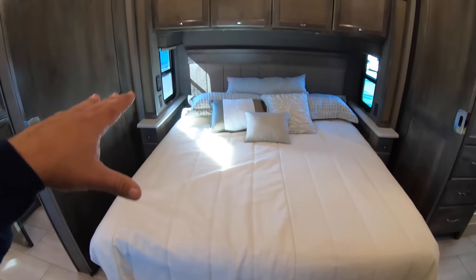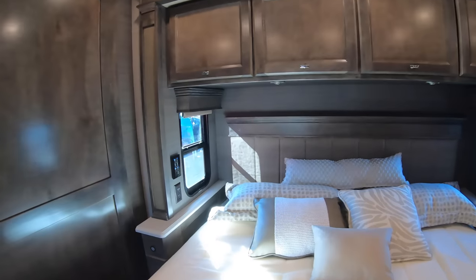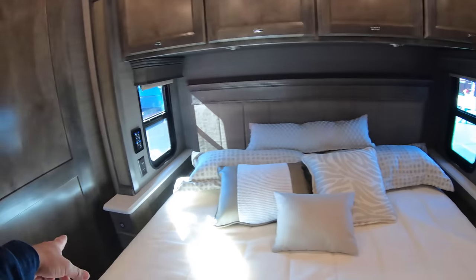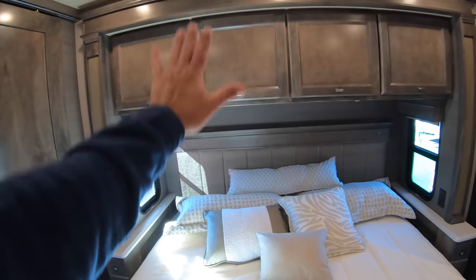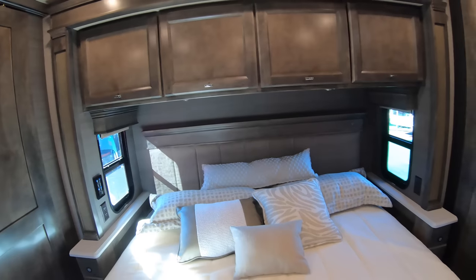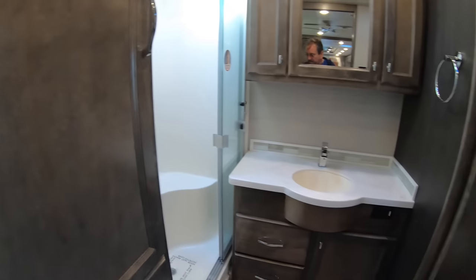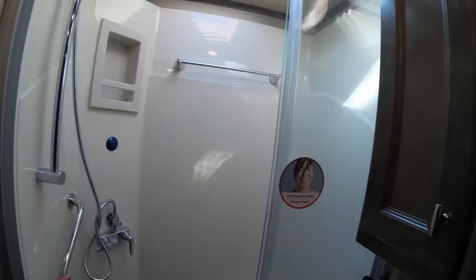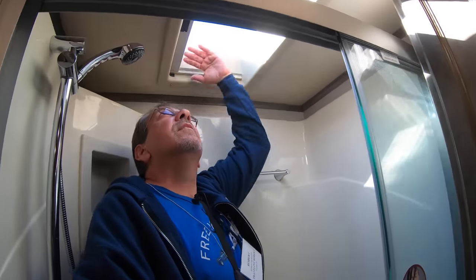Very nice king size bed with a ceiling fan. You have all your controls. You have USBs on both sides and power outlets on both sides. This is another small slide here in the bedroom. And now, finally, here we have the bathroom, single sink here in the back. Let's do the shower test, and I'm sure a 7-foot person would fit in here somewhat comfortably.